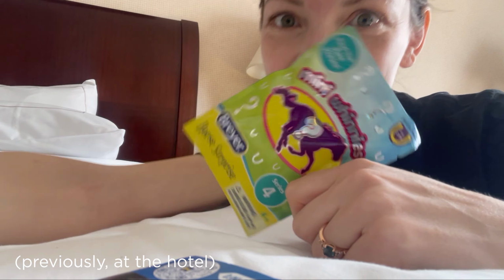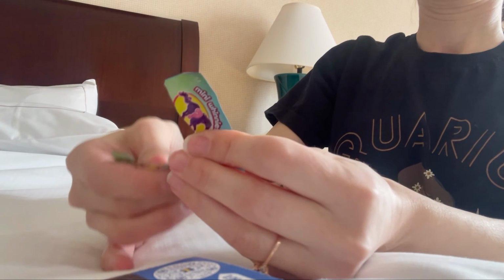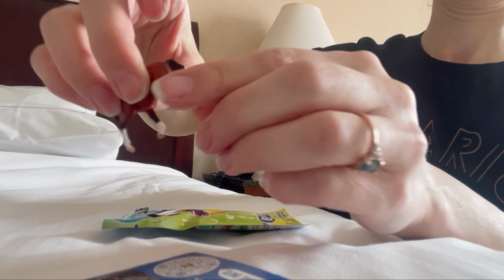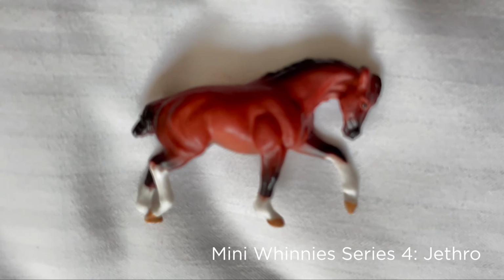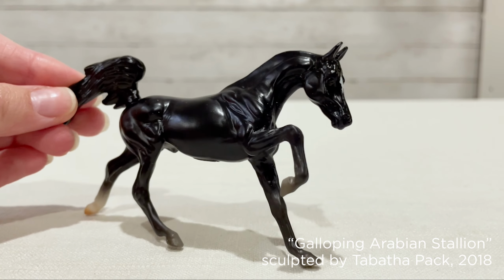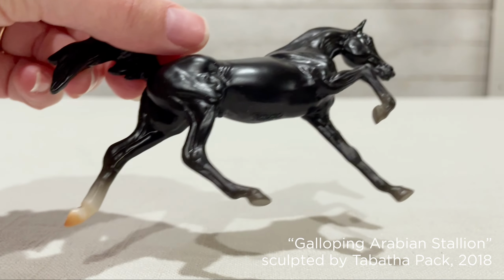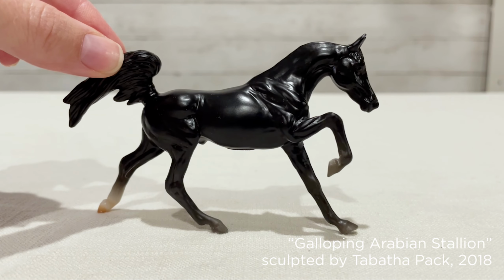Okay, Mini Winnie. This one is Jethro. Here is the new little Arabian. He's a nice black with rear sock and star. He's the 3rd regular run release on this mold and the 6th use overall since his initial release as Darley in the 2018 Stablemates Club.